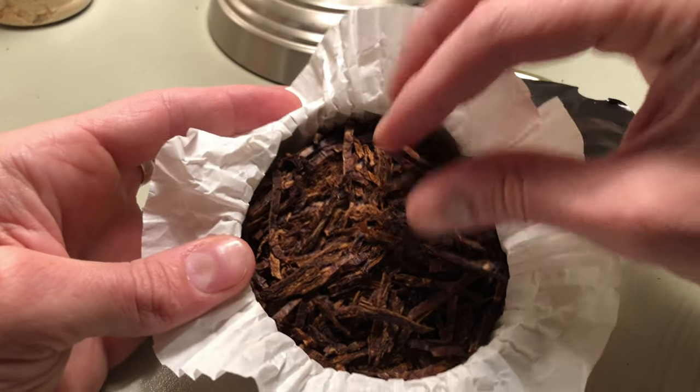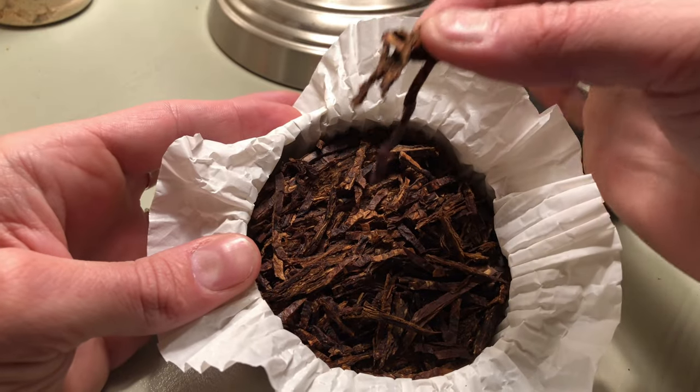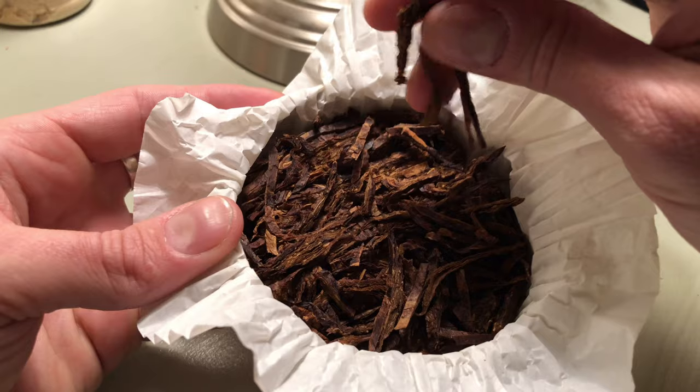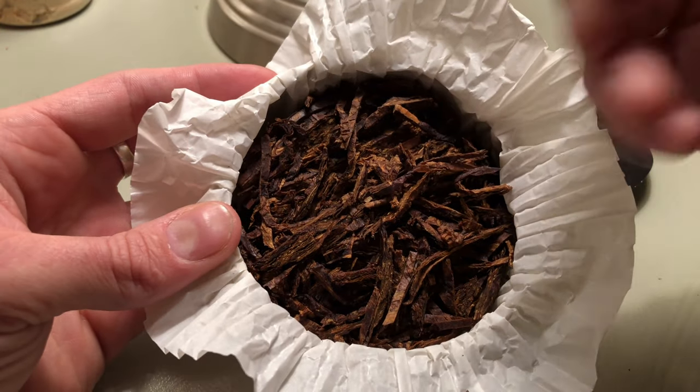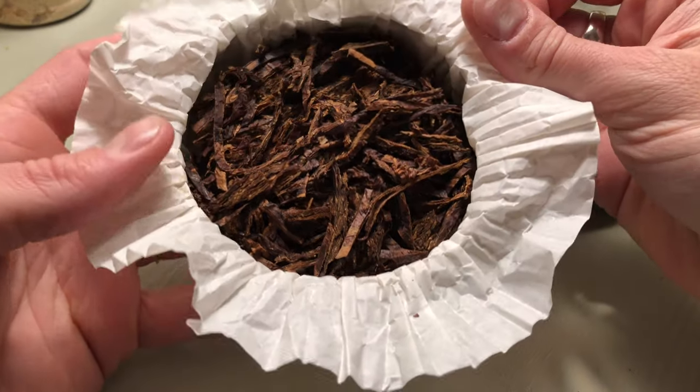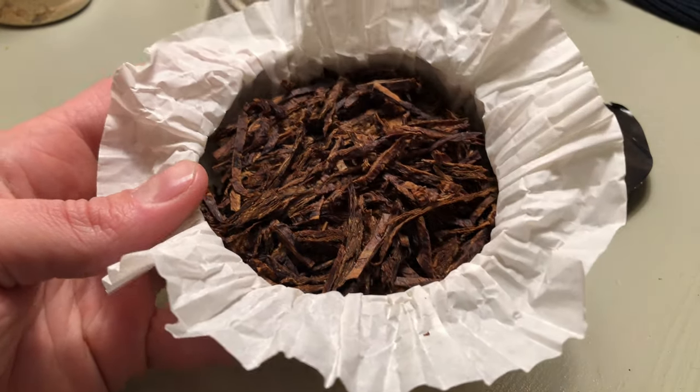I'm very curious to try it, but just by how it looks, it's really quite something because it's greasy, oily. It really looks like something juicy. Wow. Anyway, let's give it a go. I'll let you know how it is.